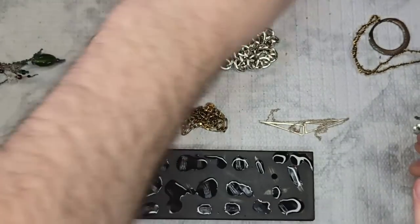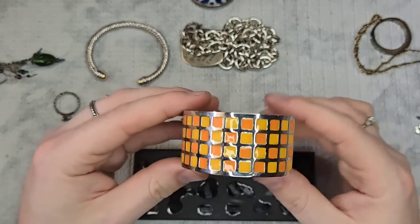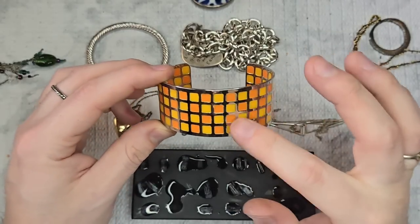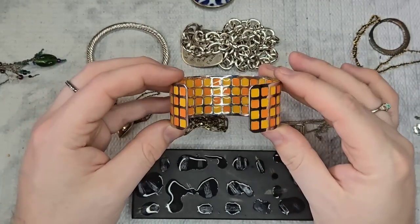This cuff is not sterling. It's still really cool. I love the yellow and orange, checkered kind of board look. Let's just do $4 on the cuff bracelet.